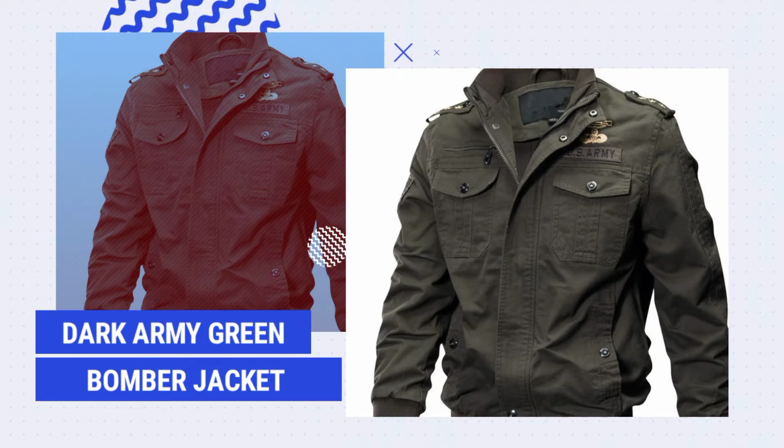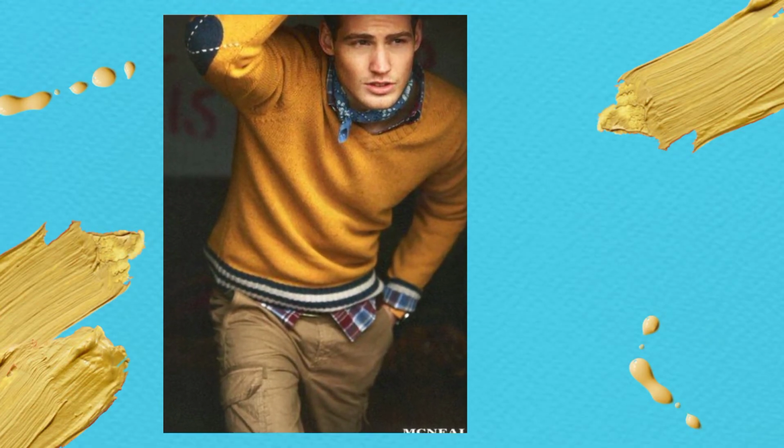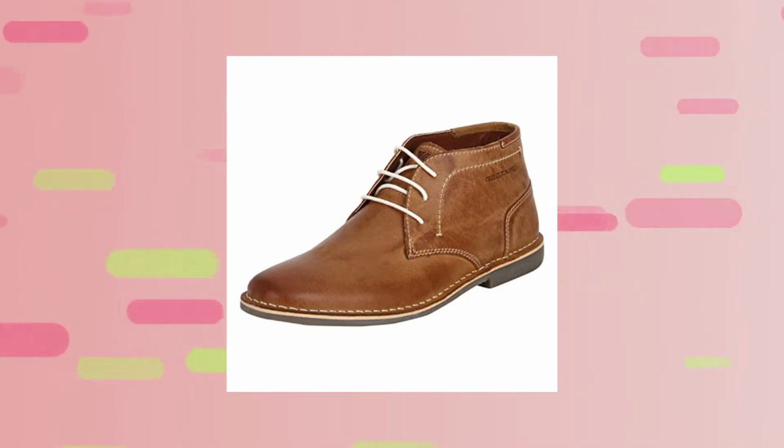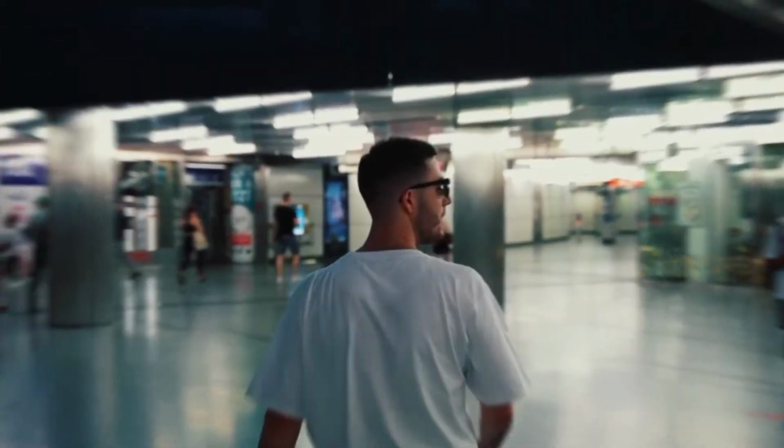Consider wearing a dark army green bomber jacket with a grayish olive Chelsea boot. You could also match a mustard yellow pullover with darker tan trousers to avoid seeming like a walking yield sign. You might also wear a button front shirt, corduroy trousers, and boots with red and brown accents. You'll be well on your way to smoothly matching colors like an expert with this helpful method of altering the intensity.